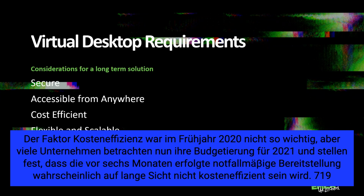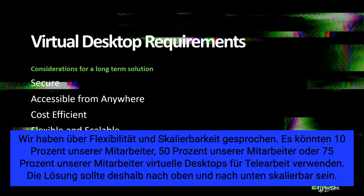I think the cost efficiency factor wasn't as big of a deal in the spring of 2020, but now a lot of organizations are looking at their budgeting for 2021 and determining that the emergency deployments that we did 6 months ago are probably not going to be cost efficient going forward for the long term. So people are taking a step back and looking at that as a characteristic to evaluate.